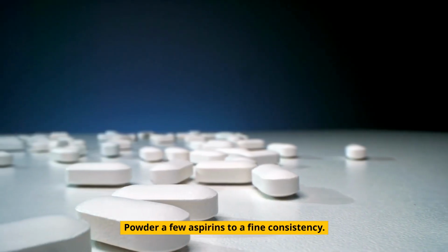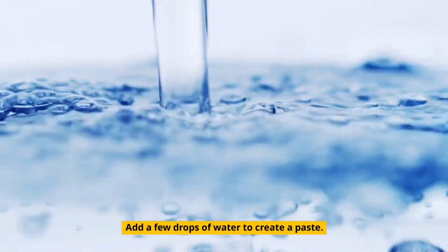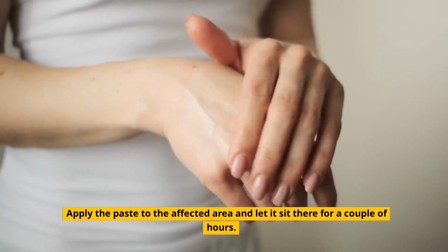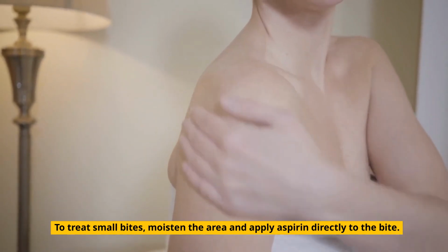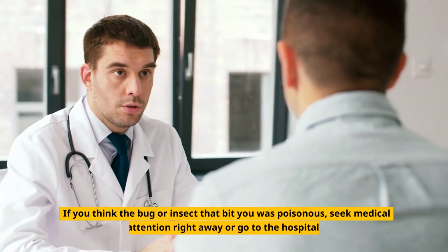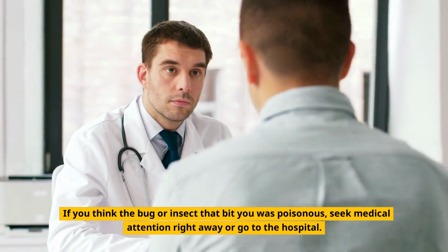Powder a few aspirins to a fine consistency. Add a few drops of water to create a paste. Apply the paste to the affected area and let it sit there for a couple of hours. Use warm water to rinse it off. To treat small bites, moisten the area and apply aspirin directly to the bite. This is quite important. If you think the bug or insect that bit you was poisonous, seek medical attention right away or go to the hospital.